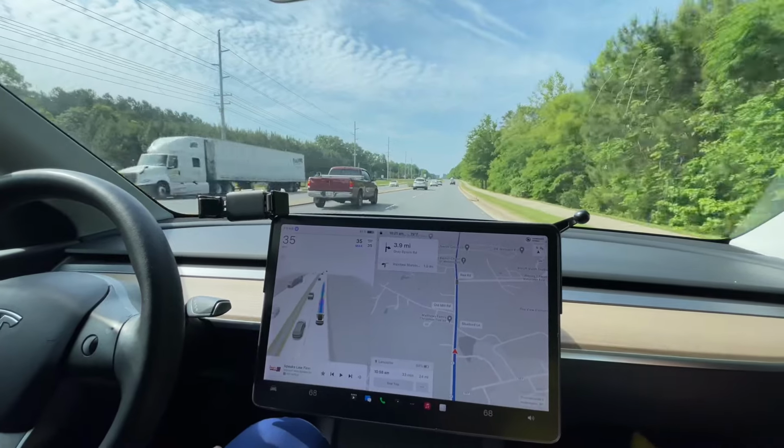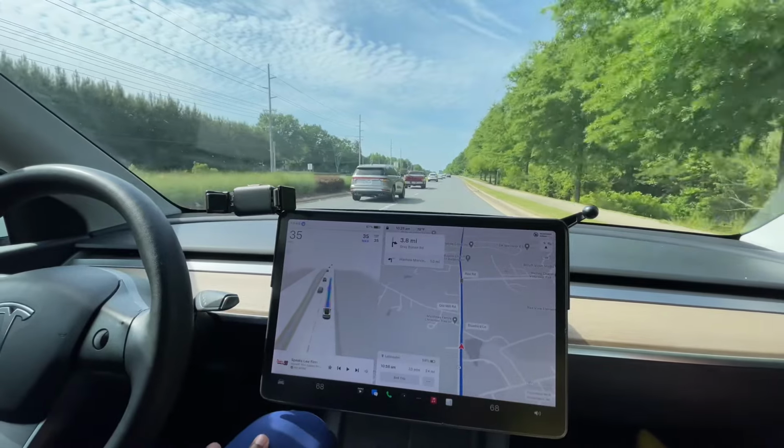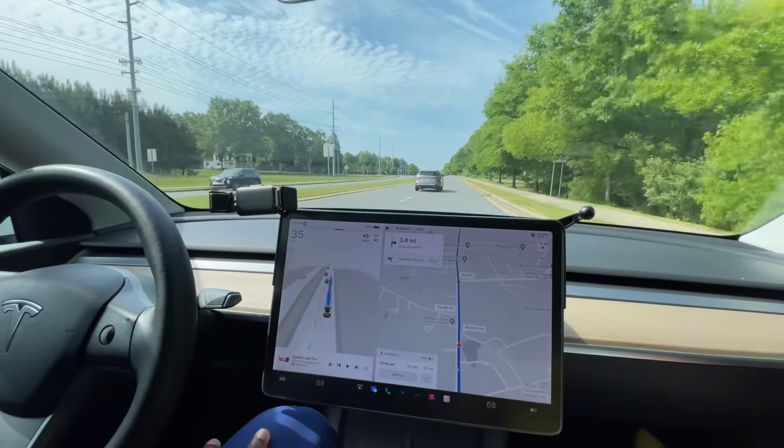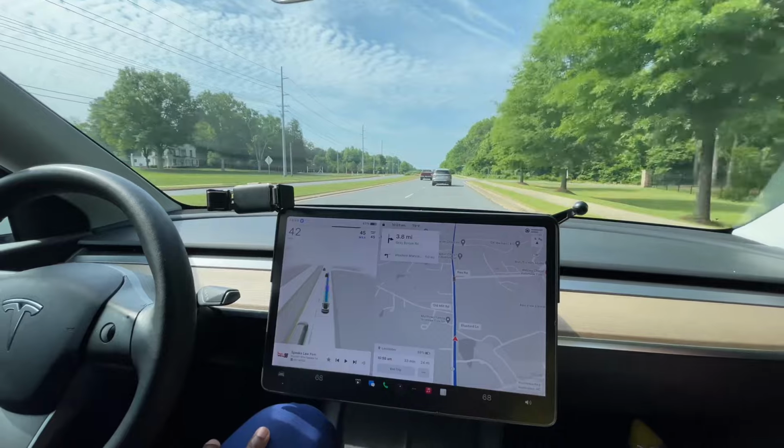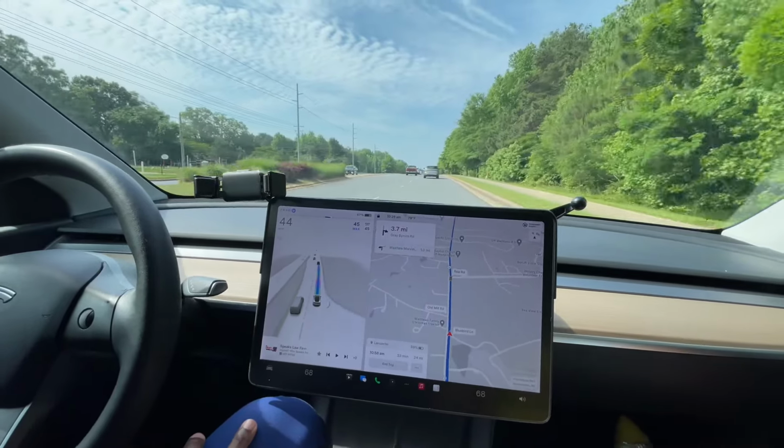Like, what are you doing? The speed limit is 35, people. I don't know what else to tell you. It's 35. Okay, Tesla. There we go. Speed limit is 45 now, so it's sped up a little bit. I appreciate it.